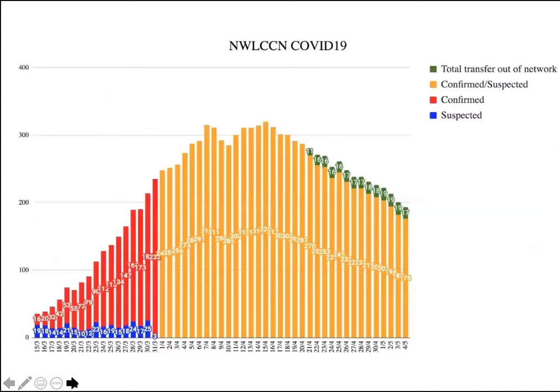This is a graph that we've been following in our own ITU from the Northwest London region, and you can see that we were very tightly on the upslope here. It has now plateaued off, and here we can certainly see reduced numbers of COVID positive patients in our ITUs at present.